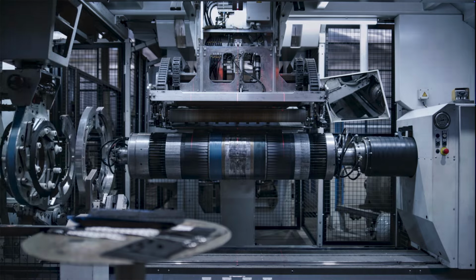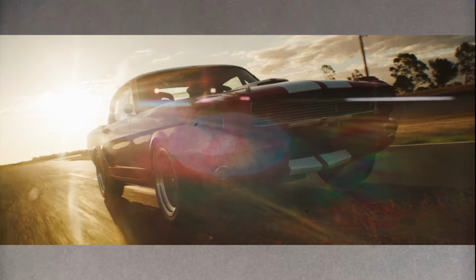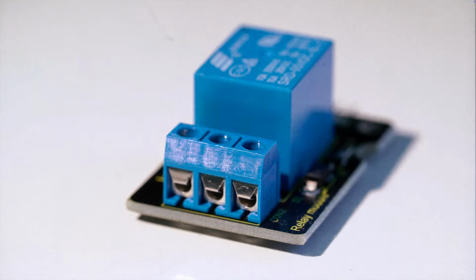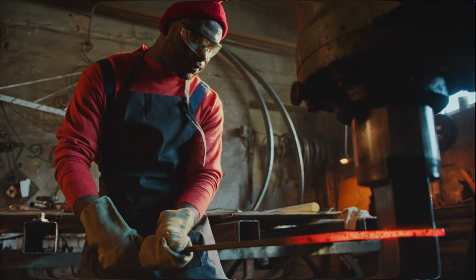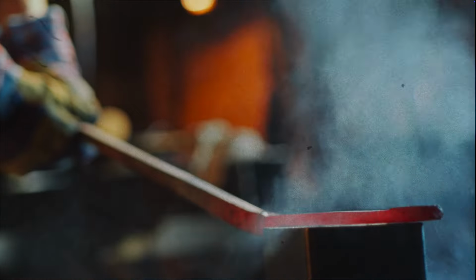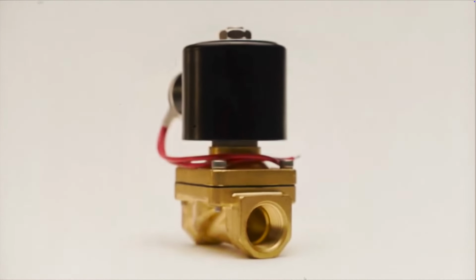Think about an industrial motor powering a production line. It might be the size of a car, but without a small I/O module relaying signals, that motor won't even start. Or a hydraulic press, capable of shaping metal with thousands of pounds of force, but if a tiny solenoid valve fails, the entire system is down.